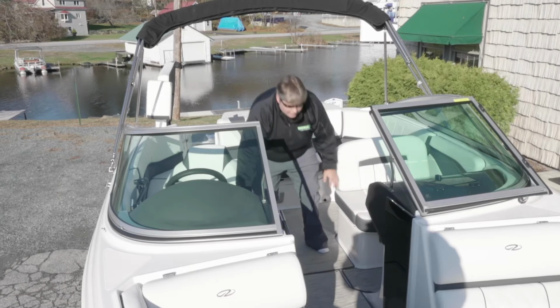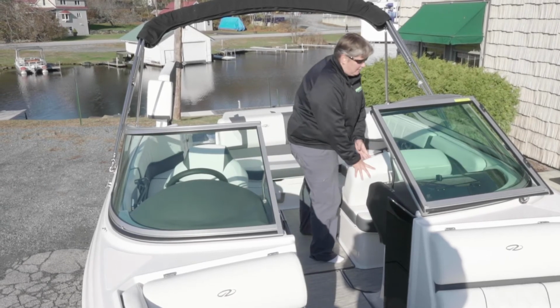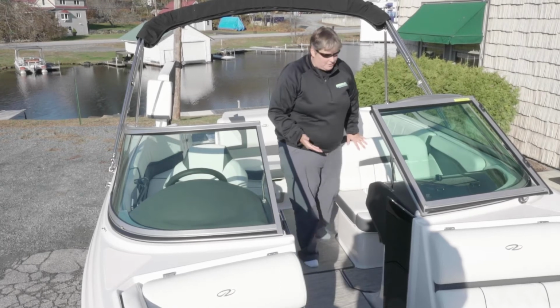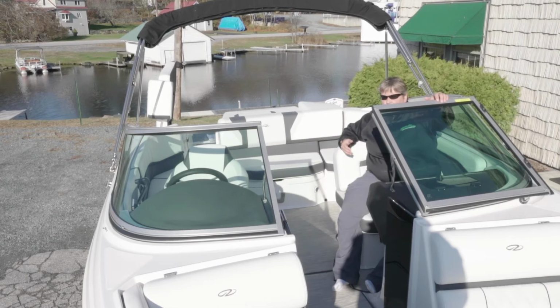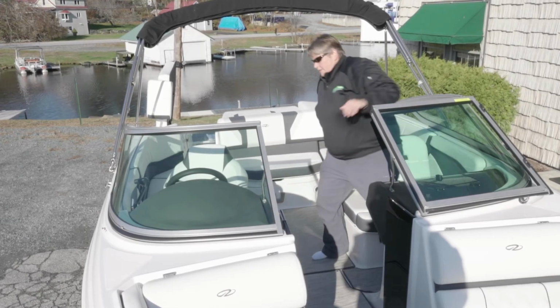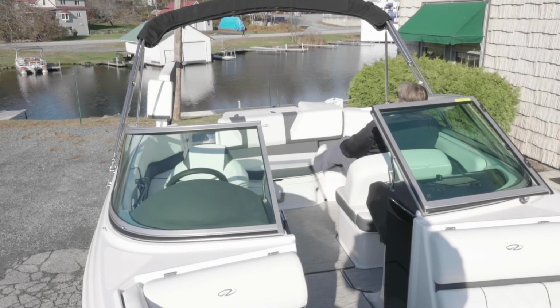Moving more towards the center of the boat, another thing I like about the Regal, it has this nice flip seat. It's really easy if you want to sit and face forward. As the person driving, you guys are moving forward. It's nice, easy conversation. If you decide that you want to be able to lay it back, you can just flip the seat, and then you've got plenty of room here to lay out.